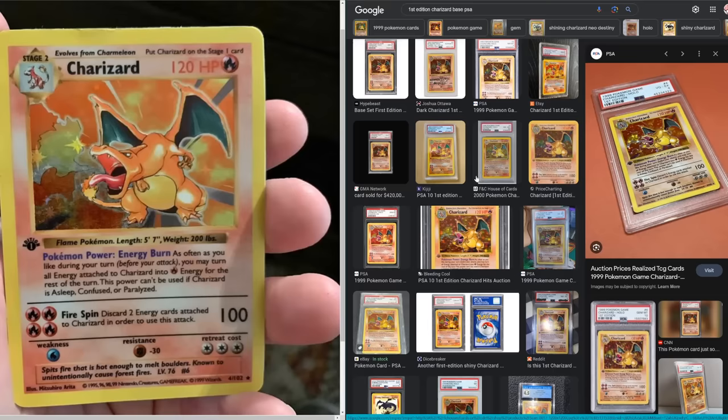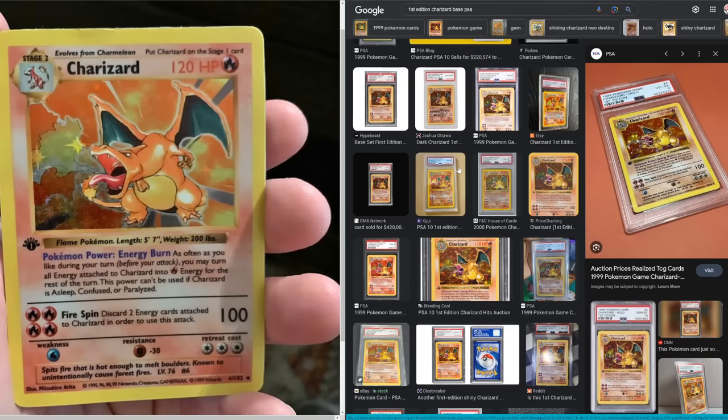Also very good to do is just look at a bunch of copies. Just make sure that if you can't see the holo pattern, if you can't see certain details on certain scans, guess what? There are a lot of scans. There are a lot of photos that show holofoil on your first edition base Charizards, especially. But anything that's expensive is going to have a lot of photos of it. So you should be using those as a reference.